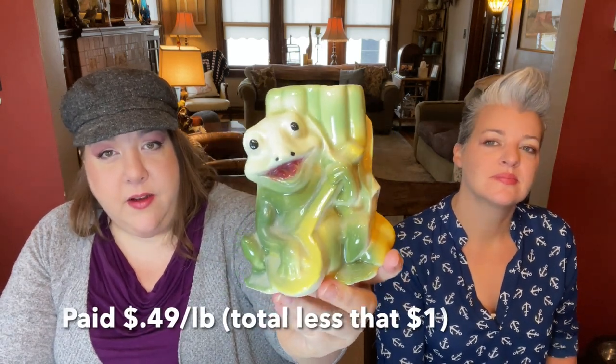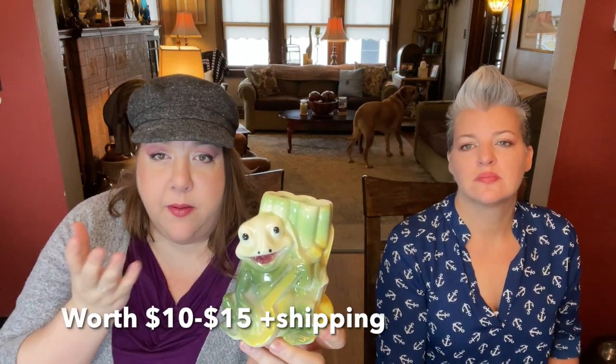Who needs a frog playing a banjo? Everybody, right? With a face like that, he's singing a song. He's definitely singing too. I'm going to look him up. Of course, I'll give you a value here if I find what he is, who made him, and so on.